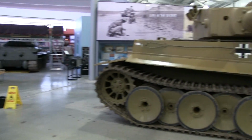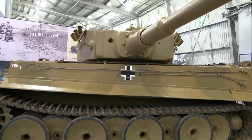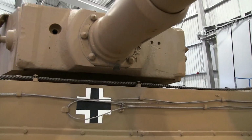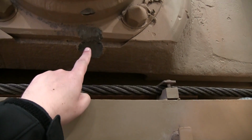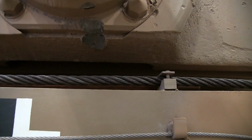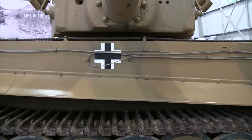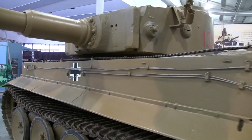Panzer III there, and right next to it, the mighty, mighty Tiger. If you get in close, you can actually see the battle damage that disabled this Tiger. It was hit right there by a Churchill, which jammed the gun mantlet and forced the crew to abandon the tank. That has got to be the luckiest Churchill crew ever. That gun must have been pointing right at them.